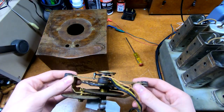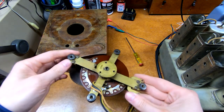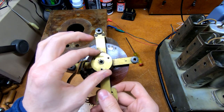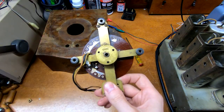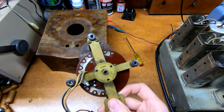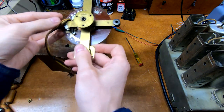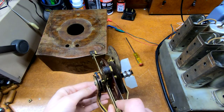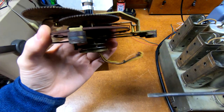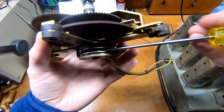So with the mechanism removed from the inside of the lid there, we can actually see how this whole thing works. So this is the attachment point for our dial. Let's see if we can grab a hold of it and get it to actuate there. And there are four rubber grommets here that suspend this unit from the inside of the lid, probably for a little bit of dampening. And more importantly, there is a spring steel clock spring inside this right here.